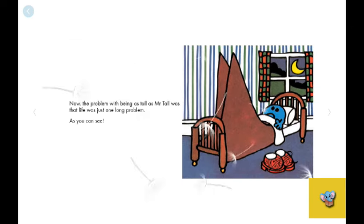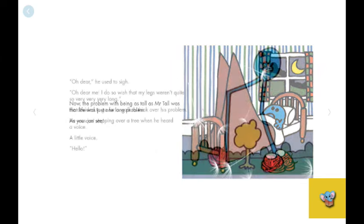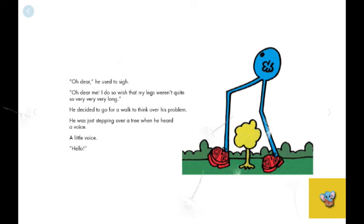Now the problem with being as tall as Mr. Tall was that life was just one long problem, as you can see. Oh dear, he used to sigh. Oh dear me, I do so wish that my legs weren't quite so very, very, very long.